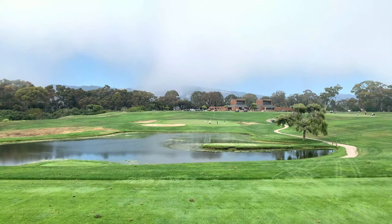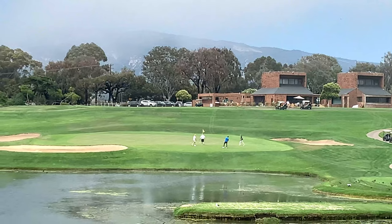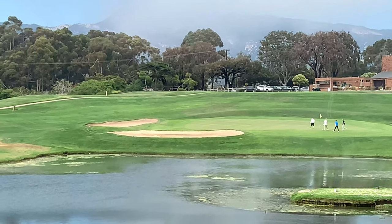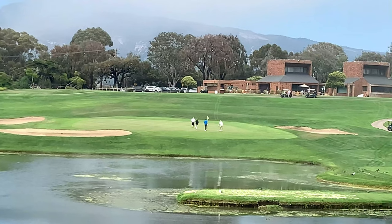The closing hole here at Sandpiper Golf Course is a par 3 that plays over a large pond, a little downhill, 167 yards from the gold tees. Large bunkers on the left guard the front.